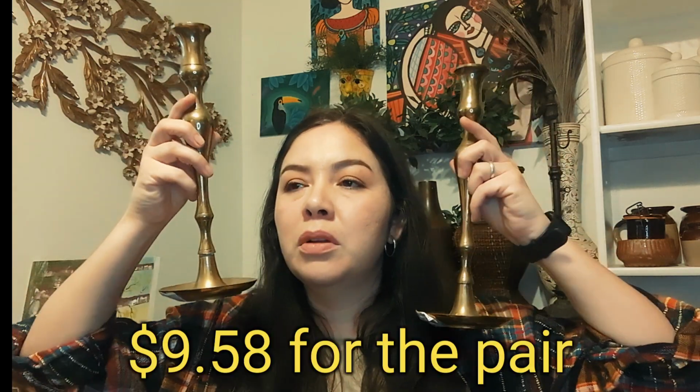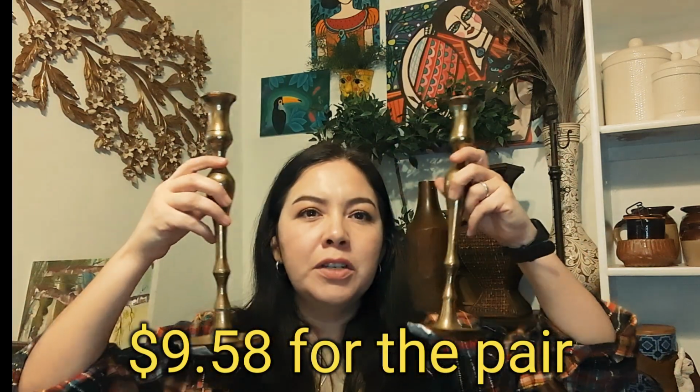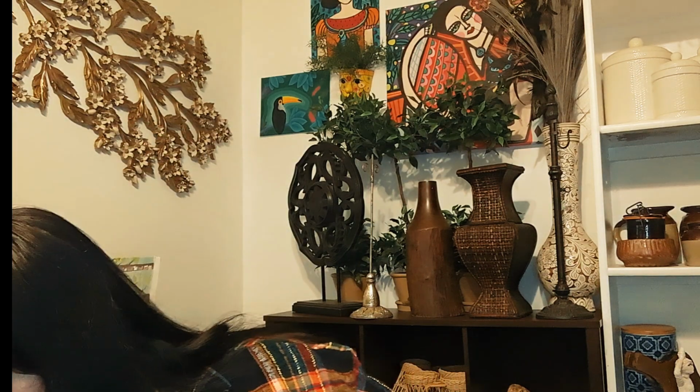candlesticks because I have tons of those. I'll show you these two first. These are some tall ones. They're beautiful, heavy. I can tell they're more towards the solid. They were $5.99 a piece, but that day I did use the 20% off coupon, so I paid less than $5 for each one of these. So $10 for this pair I think is great. I think I can resell it for a lot more than that, just because they're bigger.